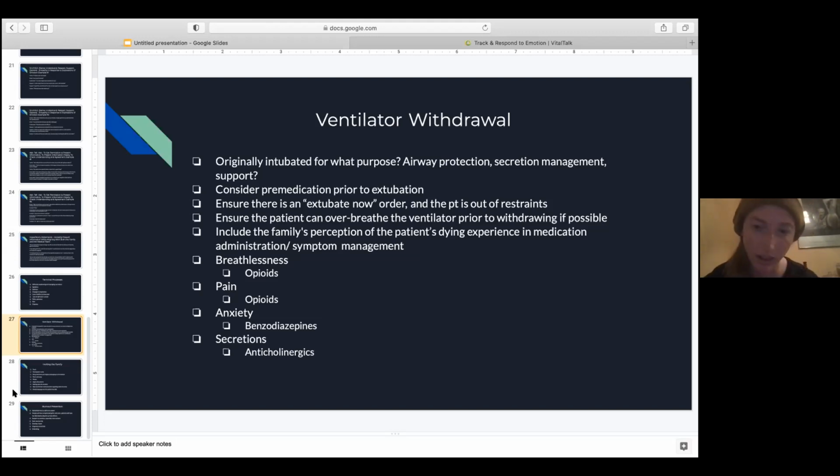but I really want to emphasize here that the family's evaluation of how things are going is super important and can often guide how you medicate the patient. If you're educating them and they just seem like they're struggling, I think it is appropriate. A lot of the pain assessment scales at end of life do include the family's perception of how the patient's doing.